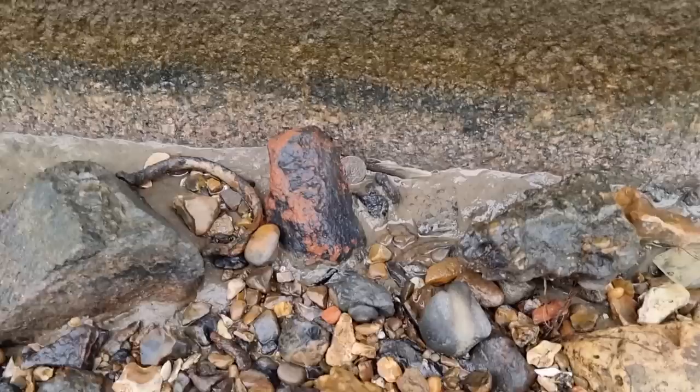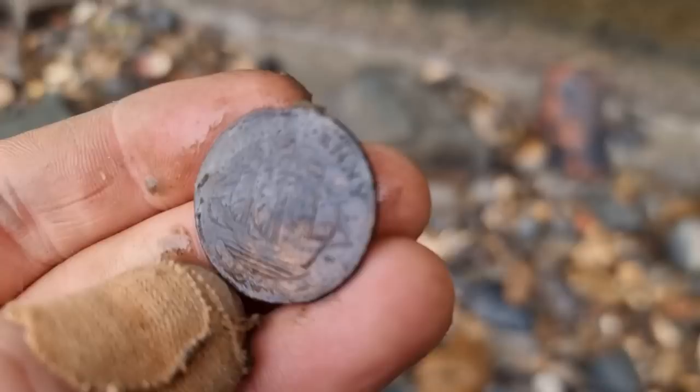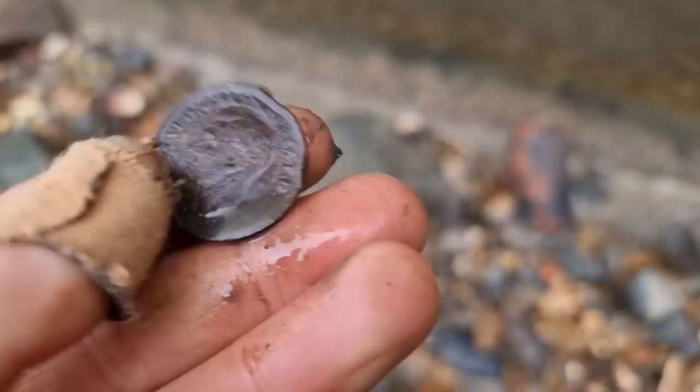Well, us mudlarkers love to go on the low water mark because that's where fewer people have gone. However, there's always something to be found by the back wall. Come and take a look. So there we have a little coin. Might be modern, might be old. Might be a ship's halfpenny. There we go, not a ship's halfpenny, 1941. Excellent. George VI.